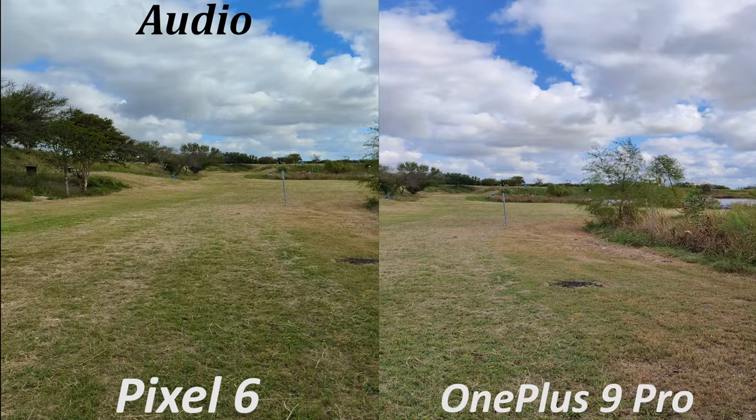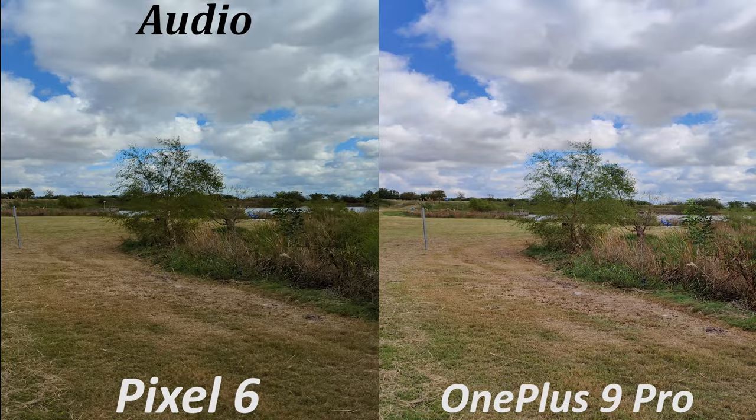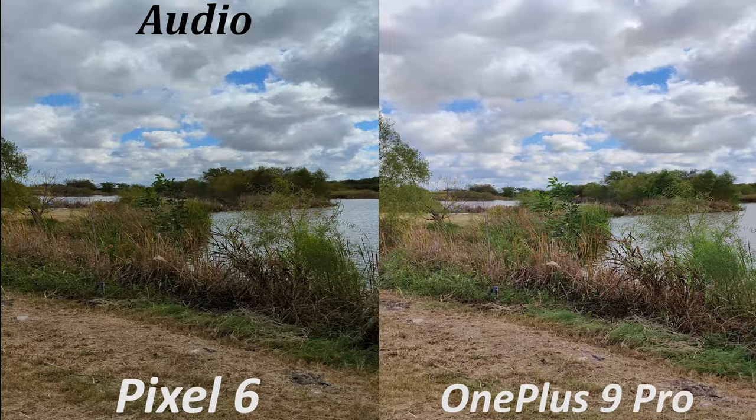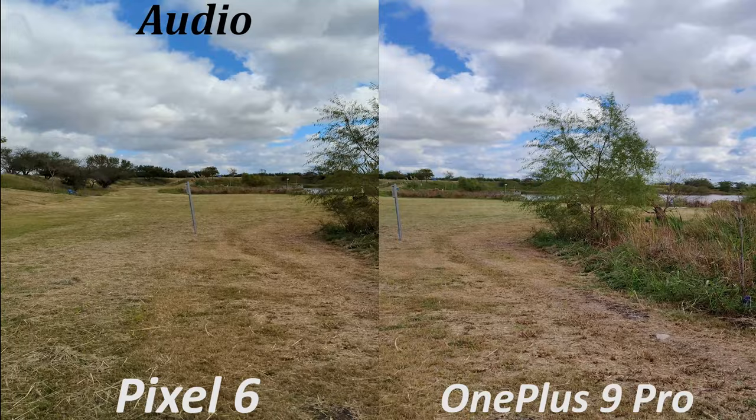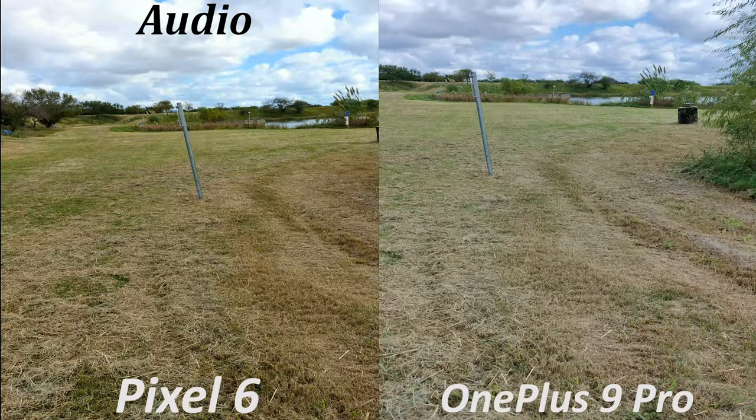Today's video, yes, the Pixel 6 Pro against the OnePlus non-Pro. This is in 4K at 60 frames per second. Yes, I'm walking around my famous little park. I'm going to switch the audio back and forth so we can test out which one has the better mics. How's the stabilization? Y'all let me know. Look at the ground. How are the mics doing? How does the clouds look?